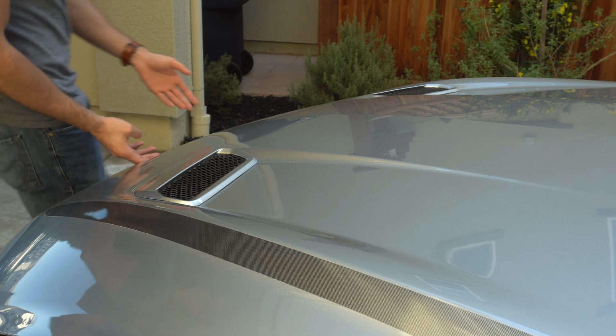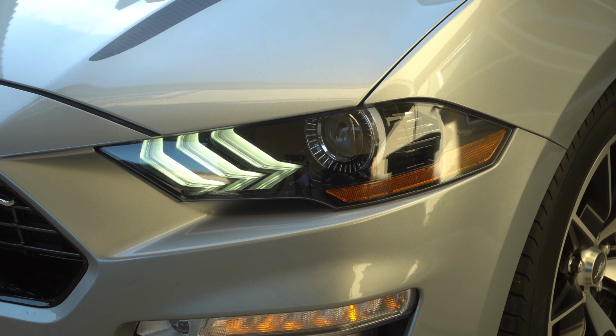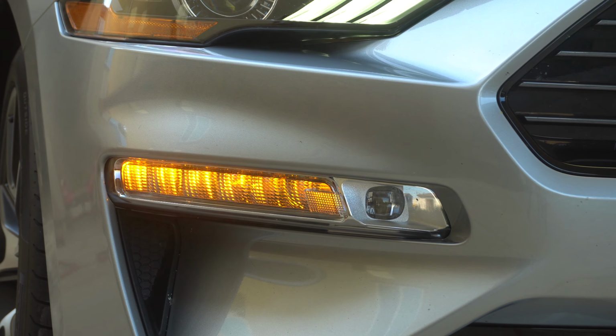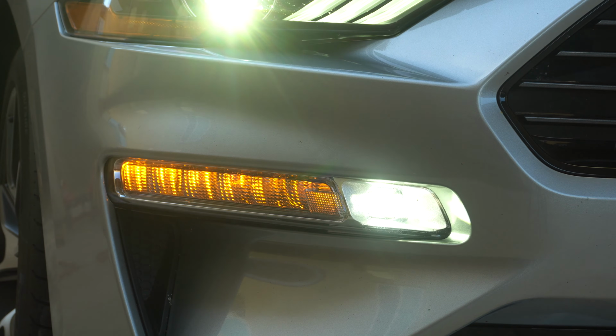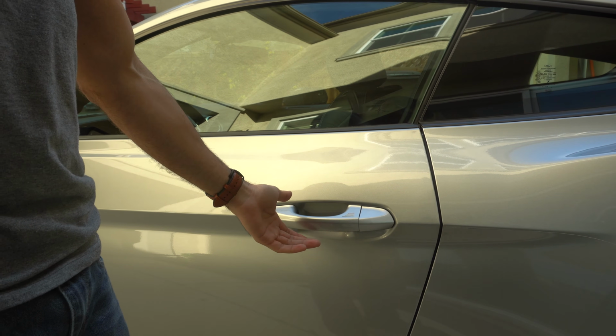The hood vents you see here are actually fully functional and are standard on all 6th gen models. They actually do allow air to get out. Another standard feature is the headlights. These DRLs, these illuminating lights, are also standard on all 6th gen. And these fog lamps you see here, they're not there just for looks. They actually do project a beam on the highway. So yeah, they're fully functional fog lamps. Pretty much every modern car nowadays has these smart door handles, and the Ford Mustang also has this.